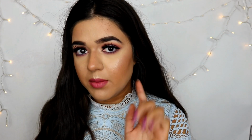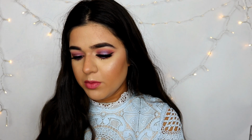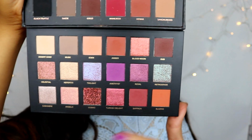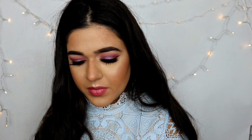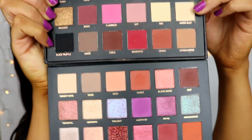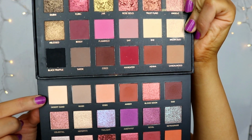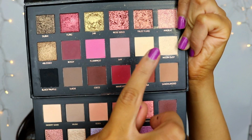The first shade that I'm going to compare, which is definitely in both eyeshadow palettes, is the shade Angelic. As you can see, there is Angelic in the rose gold palette, and then as you come down, it is in the Desert Dusk palette here. The other eyeshadow that I believe is very similar is called Moon Dust in the rose gold palette, and in the new palette it's called Desert Sand. Here it is in the old palette, and then pretty much the same kind of eyeshadow color in this new palette, called Desert Sand, and there it is, Moon Dust in the old palette.